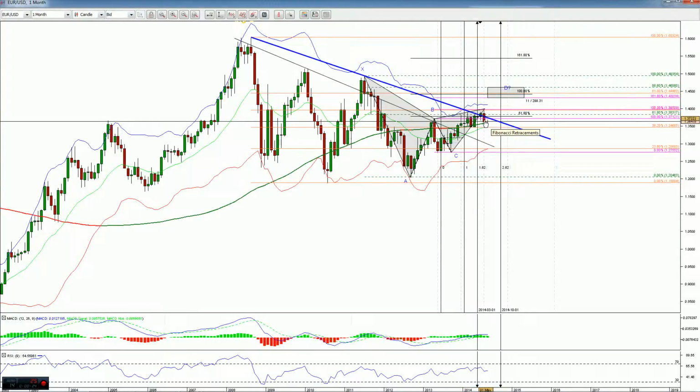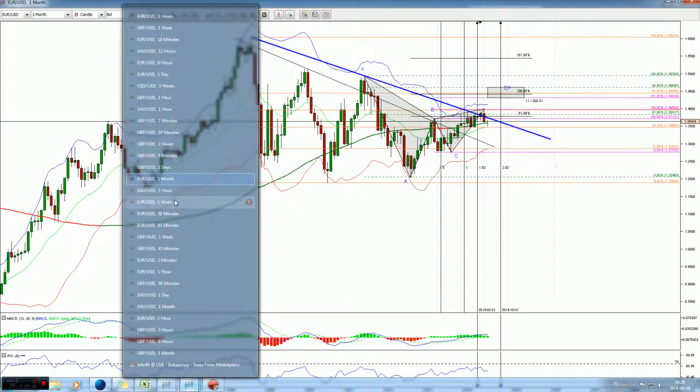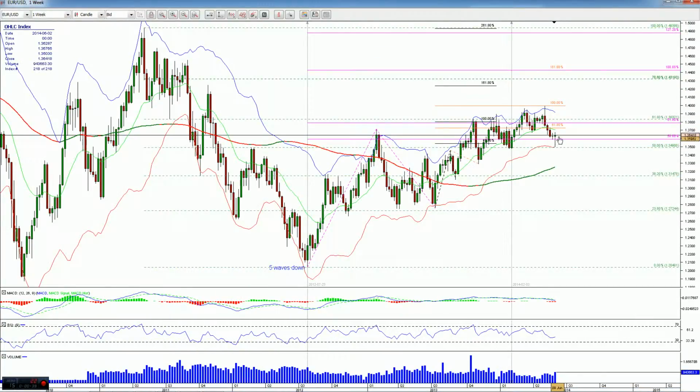Okay, so I do not rule out that the market will go up a little bit and then start falling again. But at the moment, it's rather in an indecision situation. You can see it quite well on this weekly doji candle. There is one doji, there is a second doji candle on the weekly chart. So this stands for indecision.